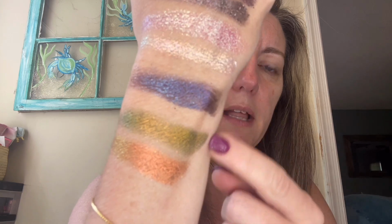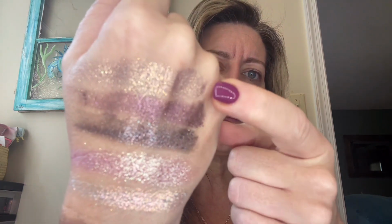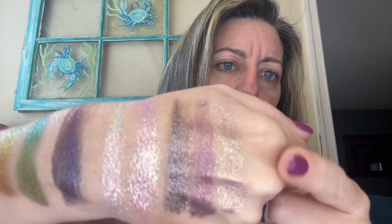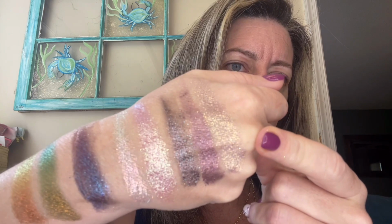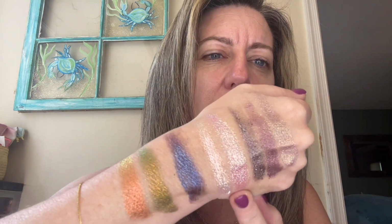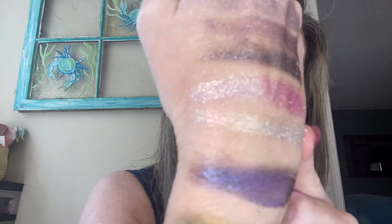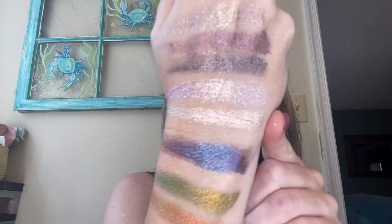And then when you come down here, you've got some more fall-inspired shades as well that are like different jewel tones, where some of these are neutral. Like this one would be a great neutral shimmer on the eye. You've got some purples, you've got a little gray one. This one looked purple but kind of looks pink in the pan. This one's just a neat one. I don't even know how to tell you what that color is.